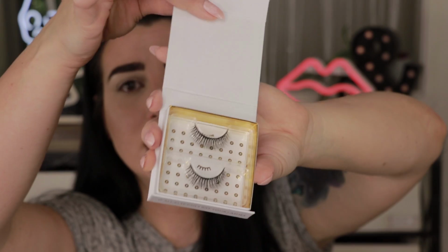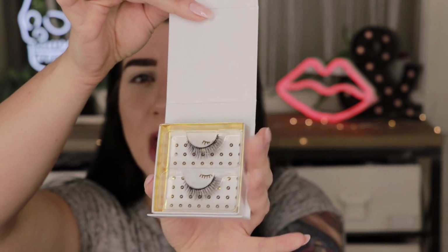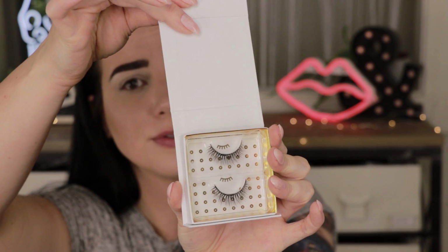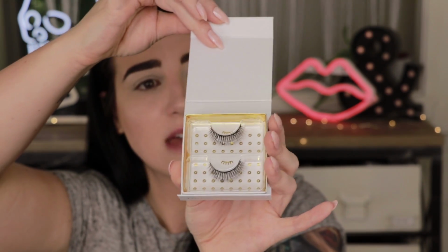We've got lashes from Baddington Lashes, which I've never even heard of before, so already we are opening our possibilities to a lot of new stuff here. These are the Monroe 3D Silk Lashes. They look very, very subtle for me personally. Usually I like a very dramatic lash, but we're gonna try them and we're gonna see.